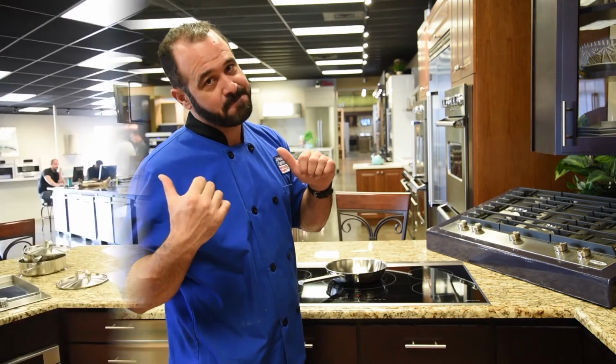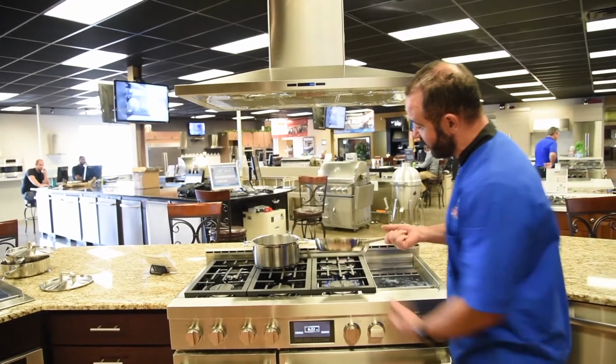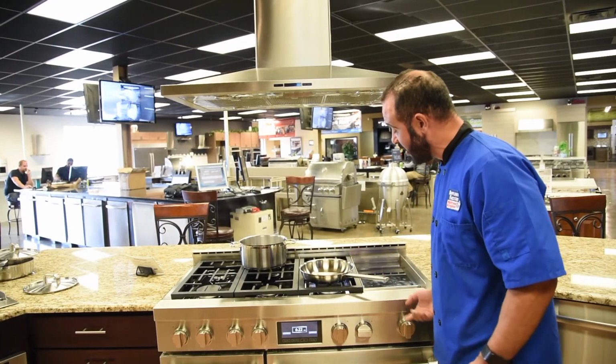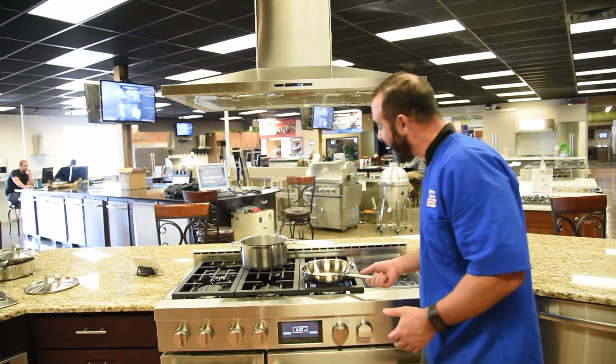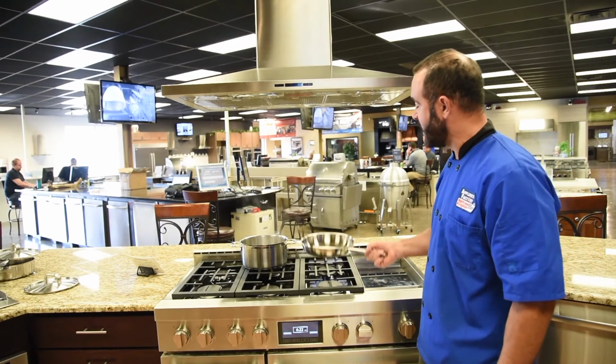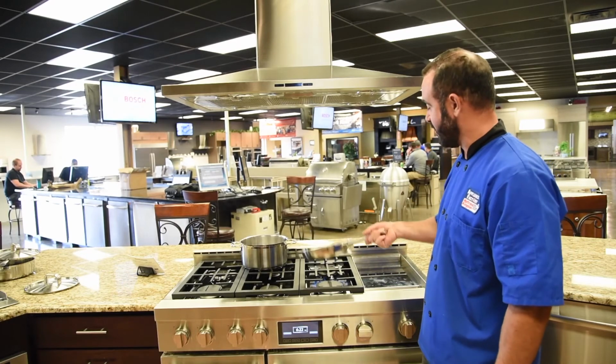Let's check out the gas. As you can see here when I'm sauteing on gas, when I pick up the pan, I still have good penetration of heat from the gas source. So let's say my pan's getting a little hot, I can pick this up and still have decent heat. You can really control how much heat you have on the pan just by simply raising and lowering the pan.